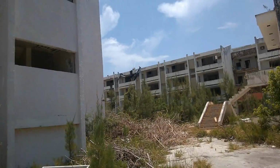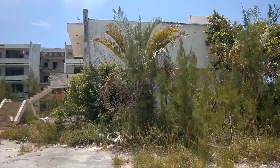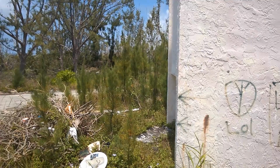So right here is the entrance. That building right there was the main office. And then these were the actual apartment condos right here. Yeah, this is just the main office right there.